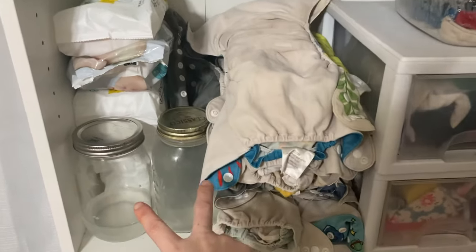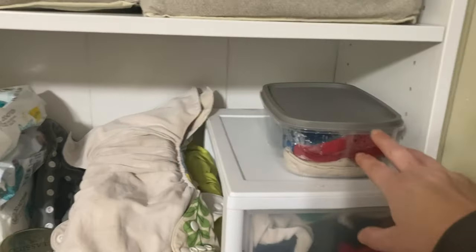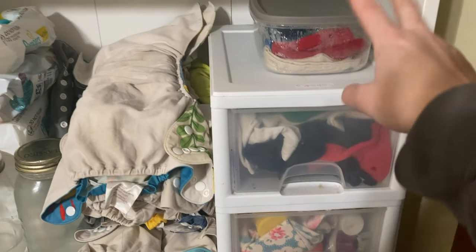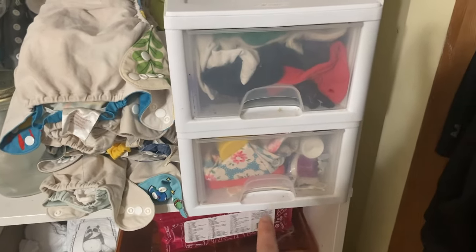This is my cloth wipe solution, pre-made. I have some pre-wetted cloth wipes and my dry wipes in here so that they're real easy to refill. I have my wet bags plus diaper rash cream just in case I need it.